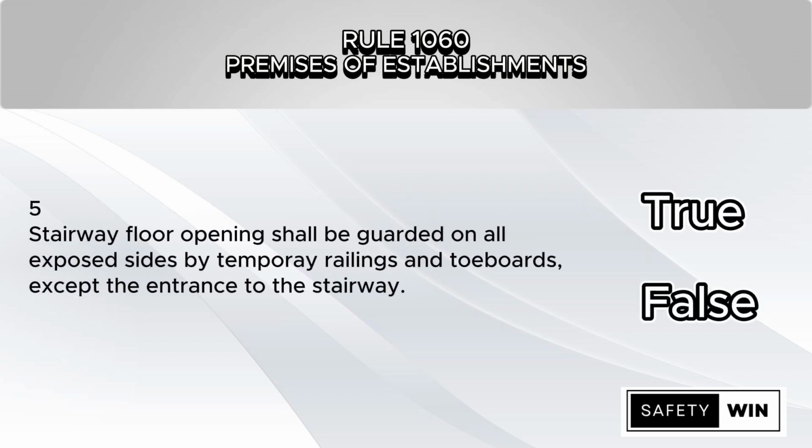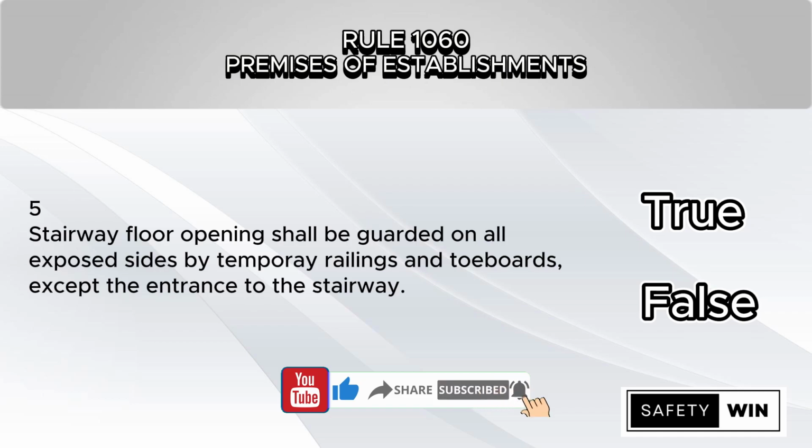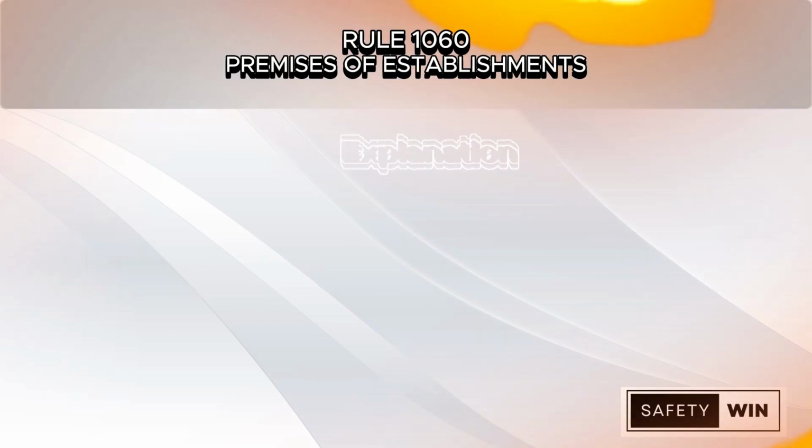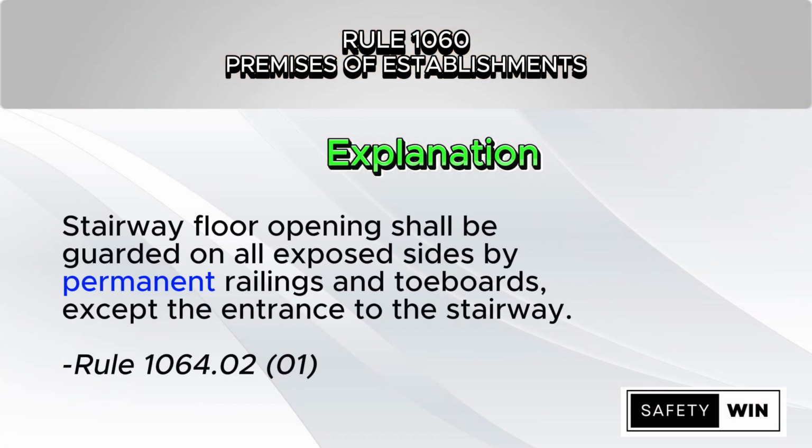Number 5. Stairway floor openings shall be guarded on all exposed sides by permanent railings and toe boards, except the entrance to the stairway.